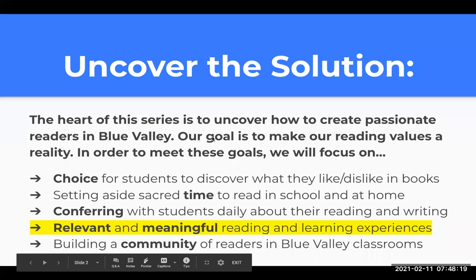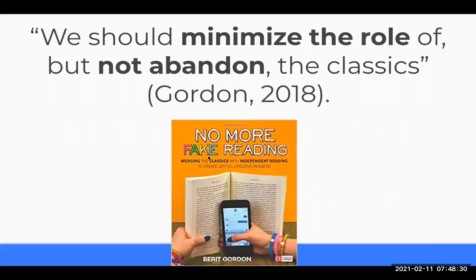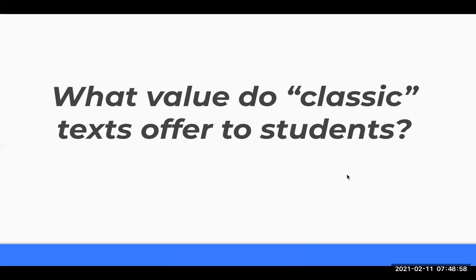So we're going to continue to uncover the solution to our reading problem, that students don't like to read, that they're often not reading even when they're assigned, by providing relevant and meaningful reading and learning experiences. And a lot of the work and the research that you're going to hear from me about today is from this book called No More Fake Reading by Barrett Gordon. And I have a copy of it. If any of you would like to borrow it, you just let me know and I will send it to you via inter-school mail. But she does a wonderful job of arguing that we should minimize the role of, but not abandon the classics, right? There is a time and place for those whole class novels.